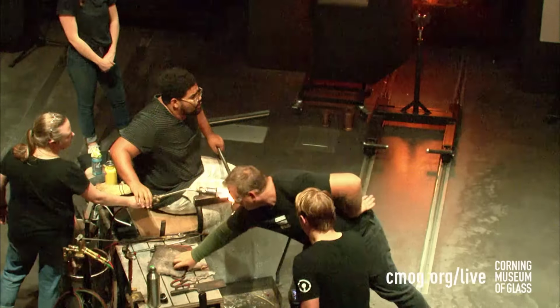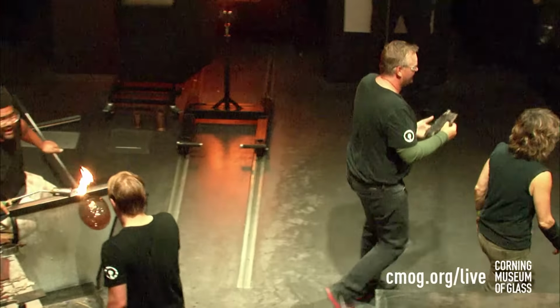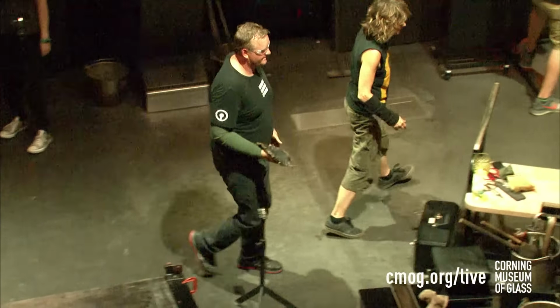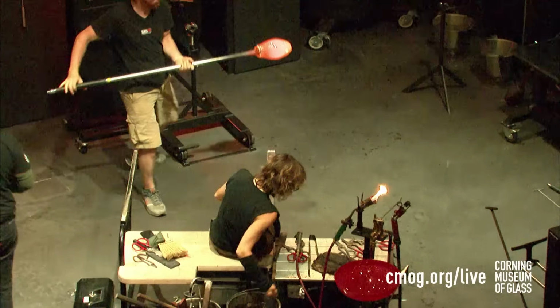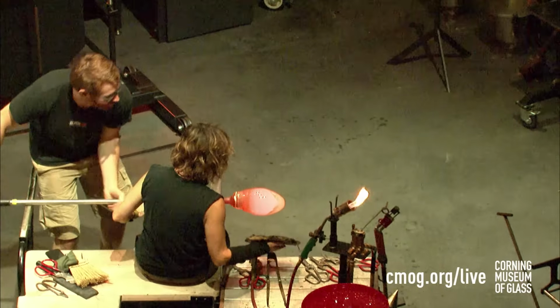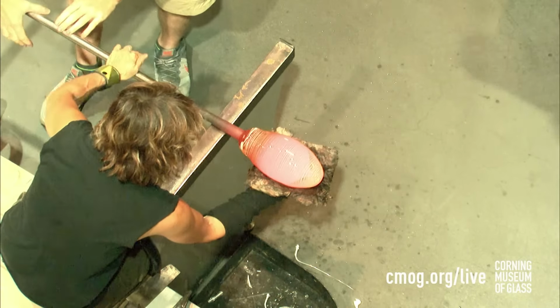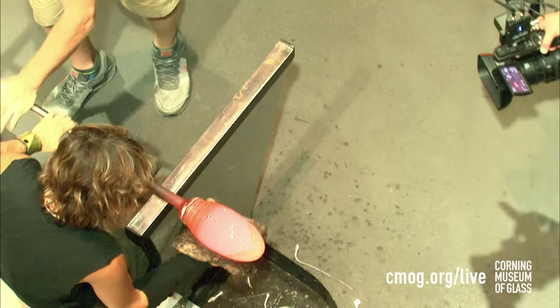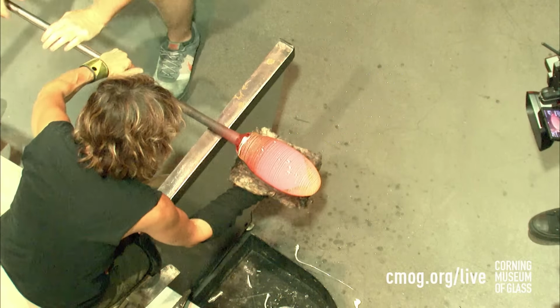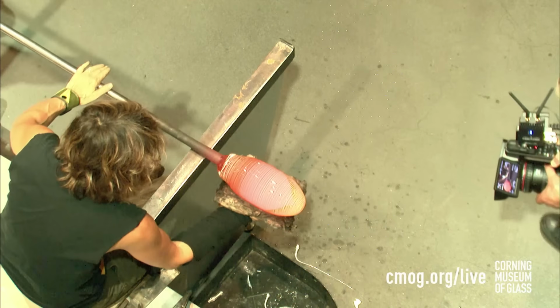So it goes back to having great communication. All right, so I've heard Nancy make the request for a sculpture punty. So remember, punty, it's a solid steel rod, a little bit of glass on the tip. What that means is they're getting ready to transfer this bubble off of the blowpipe and take it onto a punty.